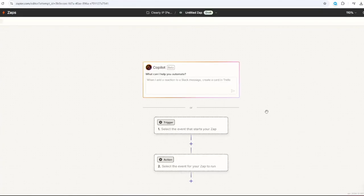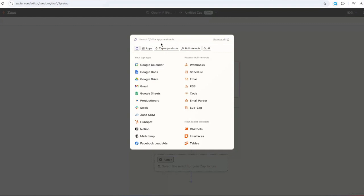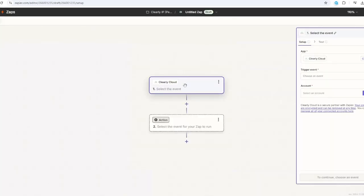Basically, the trigger will always be Clearly Cloud in these examples. You see there are over 7,000 apps already integrated in Zapier. Some popular ones here: Google Calendar, Google Docs, Google Sheets, Google Drive, Gmail, Slack, Zoho CRM, many other different CRMs, Facebook. A lot of integrations already in place, including Clearly Cloud. So if I type Clearly Cloud, I see this one, I select that one, and that's the trigger.